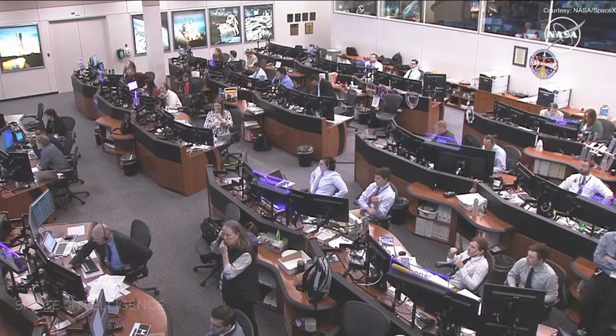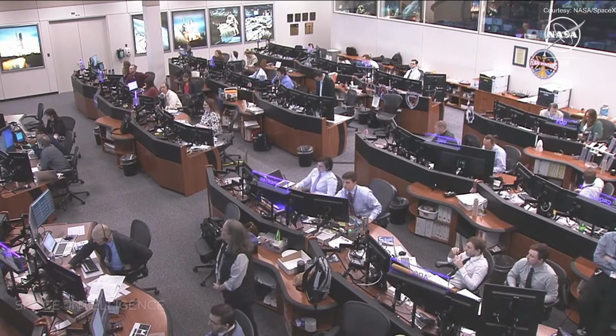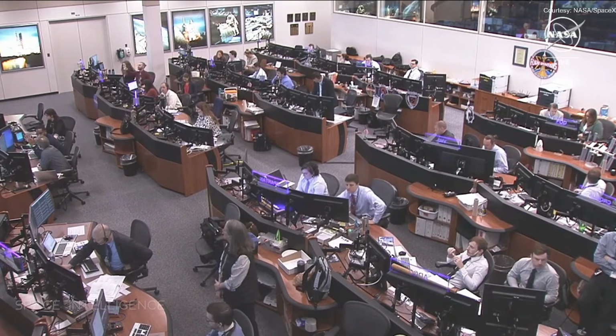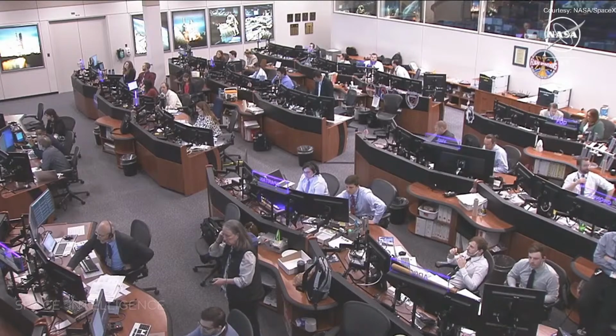So again, Dragon has soft captured to the zenith or space-facing port of the International Space Station following a port relocation maneuver from the forward port of the Harmony module.